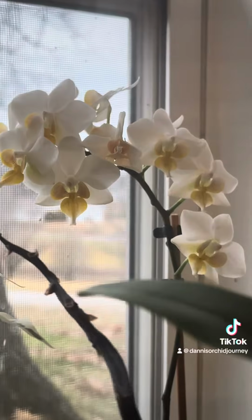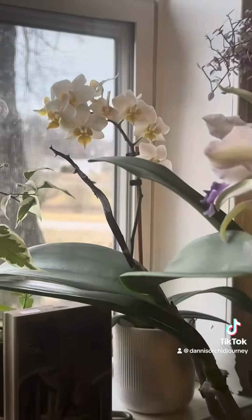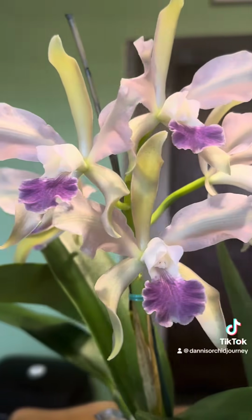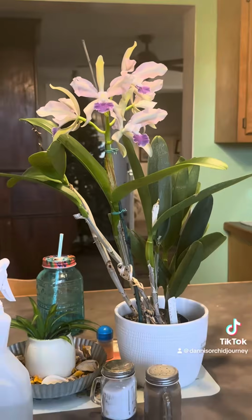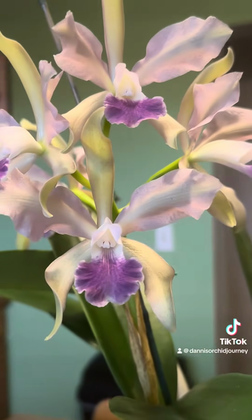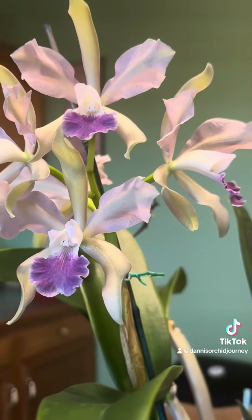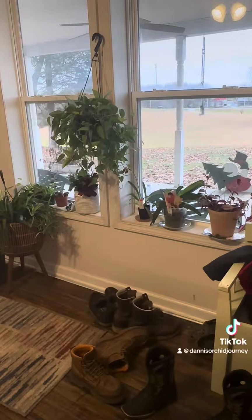Here's another little medium Phalaenopsis, no ID, in bloom. I love the yellow lip. My kitchen stays really warm, so it's a great place for the blooms to last a long time. Here's that Cattleya that I purchased off of eBay, and those buds did not blast. They bloomed, and it has a fantastic fragrance as well, like a lilac.